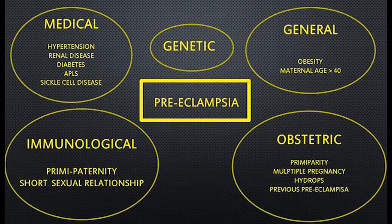If we talk about primipaternity, basically it means that if you have a new father in the relationship or the first child, that increases your chance of getting preeclampsia. And also a sexual relationship that's less than 6 months from when you started the relationship to having your first baby. Just some interesting chances or numbers. The different sources all talk about slightly different numbers, but this is what I came up with in most of them.